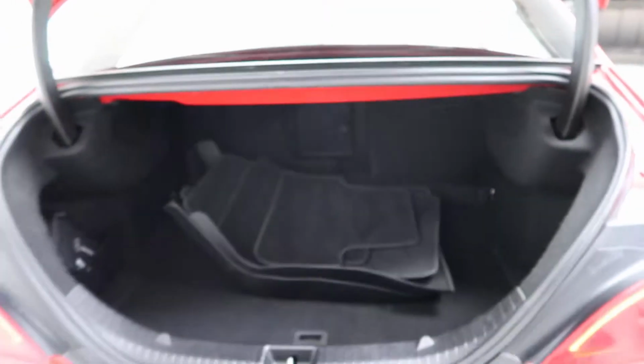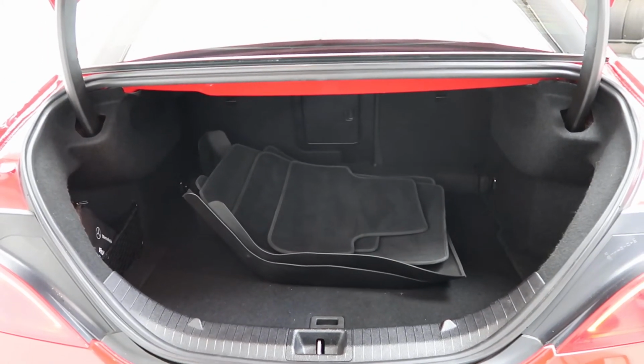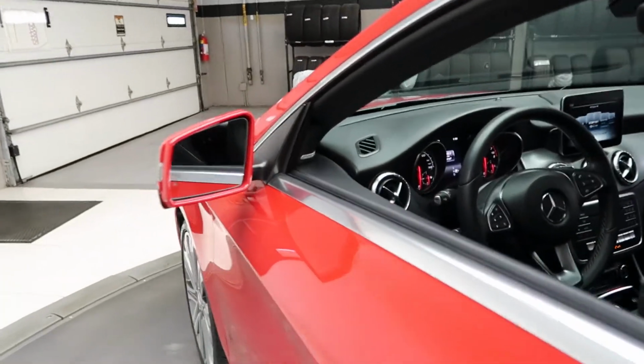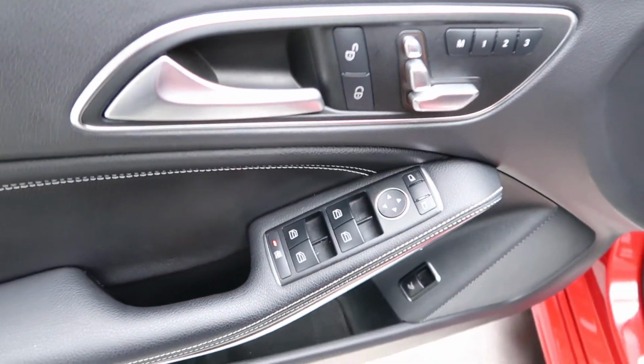Coming around back, opening up the tailgate. Got a set of all-season and regular floor mats. Fold-down rear seats. Coming up front, this one does come with a blind spot assist. Harman Kardon sound system. Memory seats, power windows.